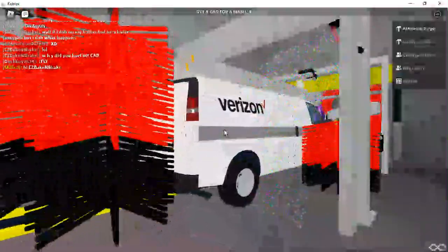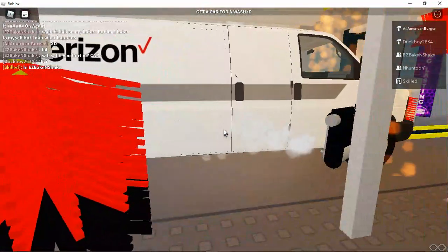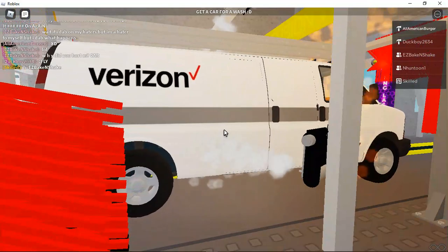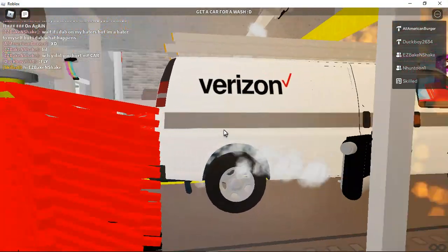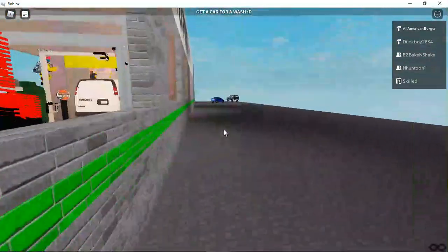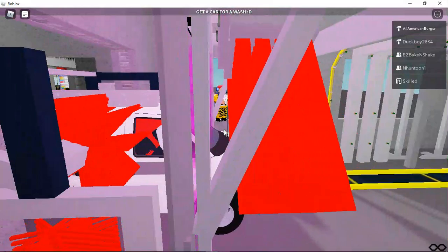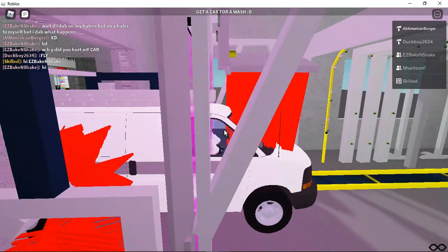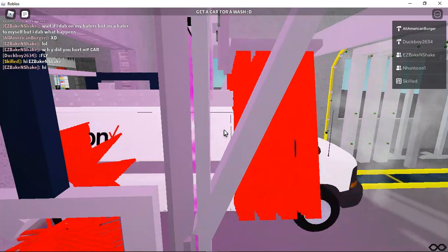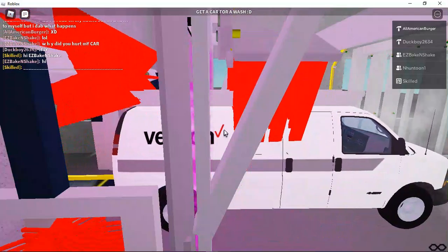There's the Ram 3500 Limited. Here's the manual bay. You can see the van getting the hot fusion wax in the tunnel, using the Rainx, Block Clearance, and blow dry at the end. Yeah, the van is completely done.